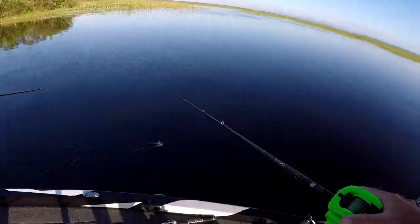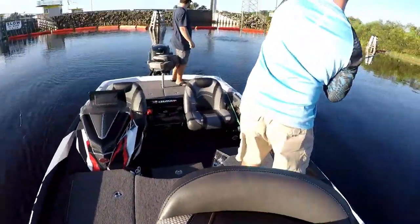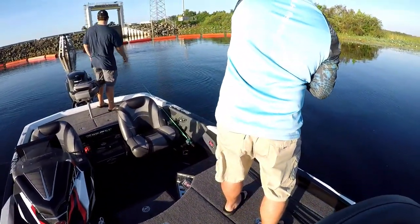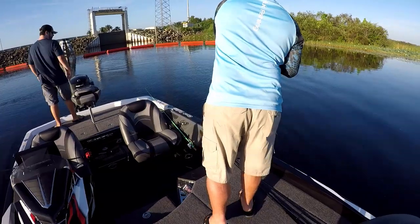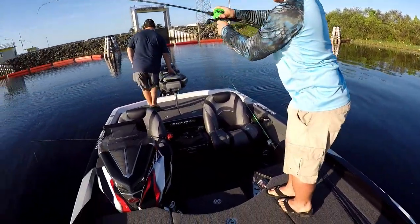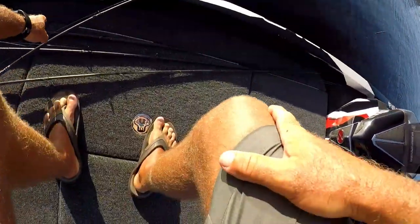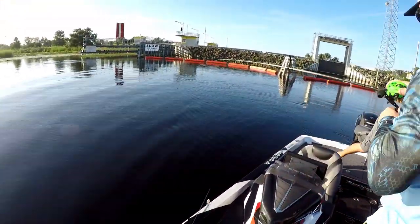Oh, we got a good one. Dude, it didn't move when you set the hook. I thought you were snagged. I'll grab it for you. Go back there if you have to. I got it, man. Don't let it get on that motor. I'll lift them for you, cuz. Hey, you might have to come back here, he's coming over. Watch your rod there. Watch your rod. Plus, we got like a 10 mile an hour current.